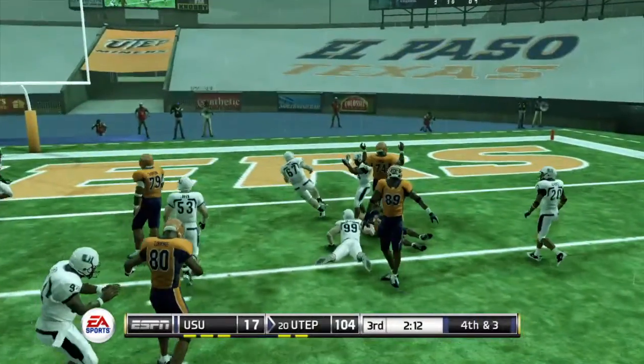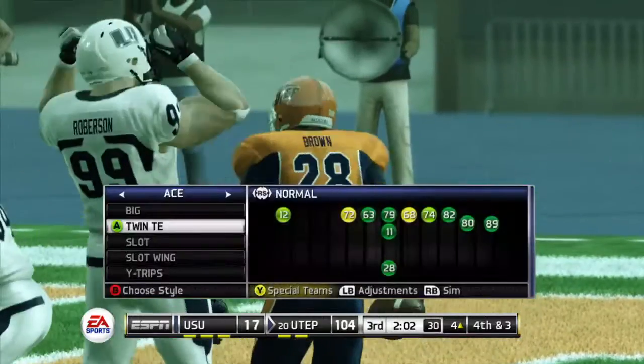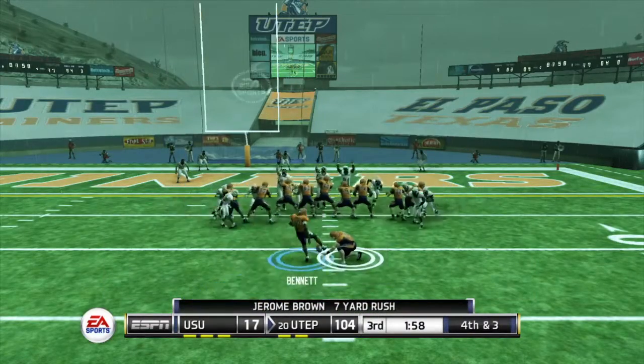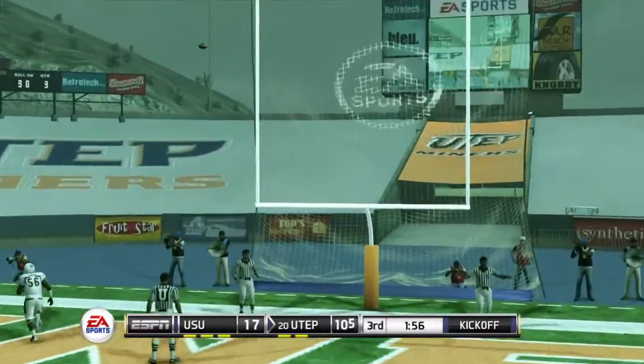They run it for the first, and he stopped. And he didn't get enough for the first. You know, Brad, he's going to come up short here. The defense does a nice job of not allowing the ball carrier to get out into the open. And he got it.